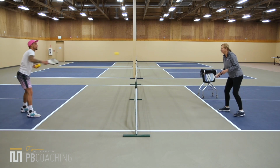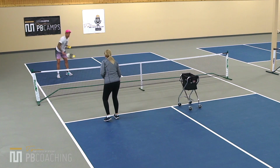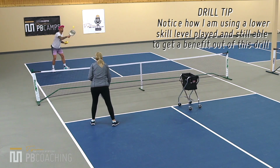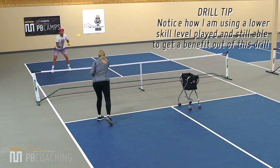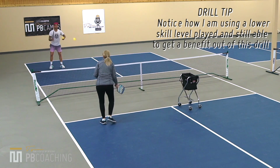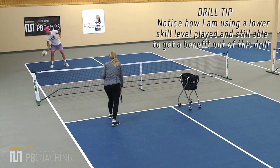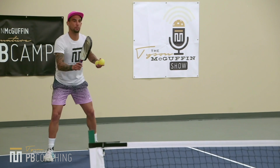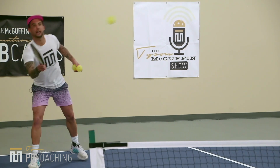So nice and easy. She's going to slowly push me back. Yep. Take one step back. Again, take one step back. Beautiful. Take one step back. Nice and easy. Yep. No worries. Beautiful. Good. She's going to make sure that the ball lands in front of me. Very good. Beautiful. Getting plenty of shape. Giving myself enough time.